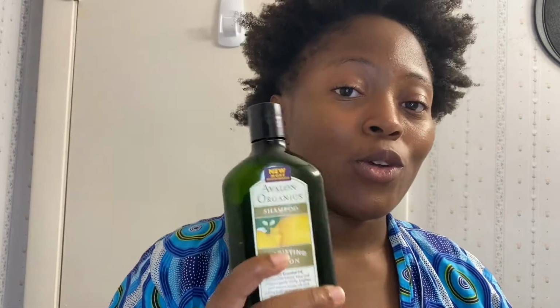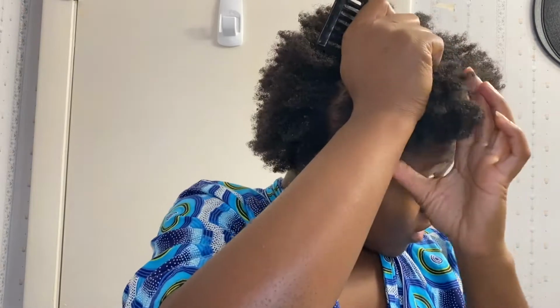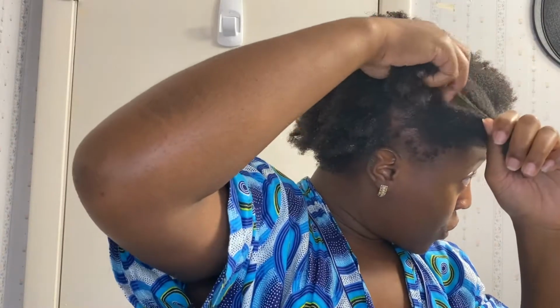Okay, also, this is not just me talking here, but when you do take down a long-term protective style, you do want to make sure you have something that's going to deep clean your hair, because your hair is going to be just so dirty. But just wanted to let you know that I'm going to go and clarify now. So I'm going to go ahead and separate my hair before I hop into the shower. I find it easier for me to work in sections when it comes to washing my hair and doing most things.